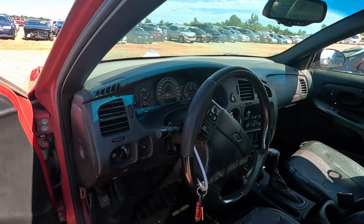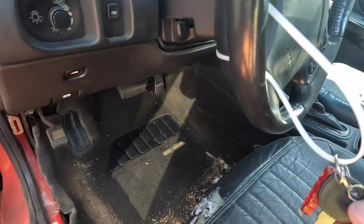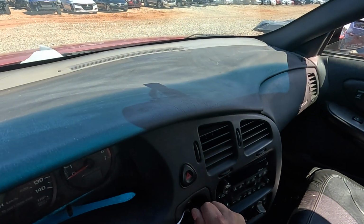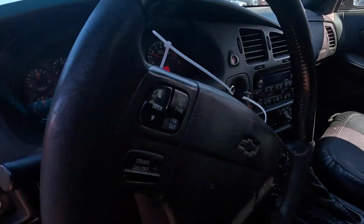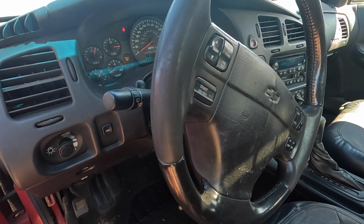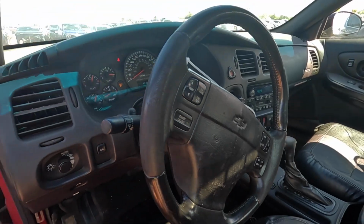It's a little rough. It is a little rough. Looks like we got a key. Somebody had to make a key for it because that's sure not a factory key. Let's put the key in the ignition. Oh, it's running. Didn't sound great, but it's sounding better. Full tank of gas, good voltage, oil pressure is good. You got a check engine light, ABS light, traction control light.